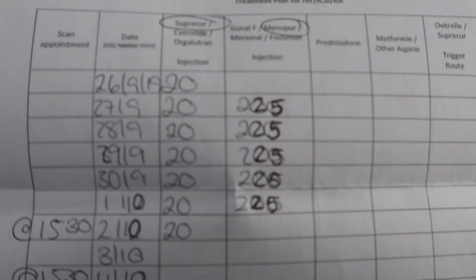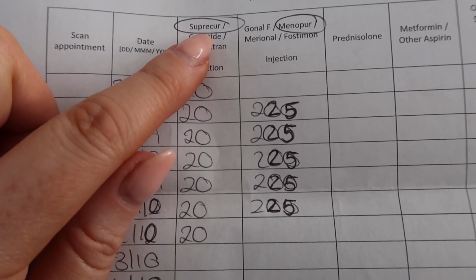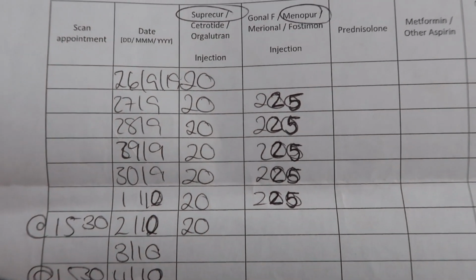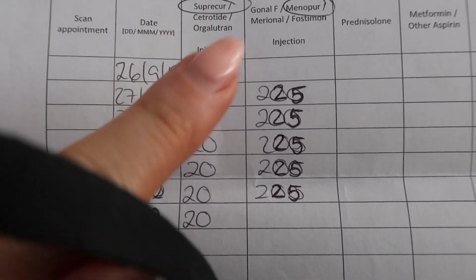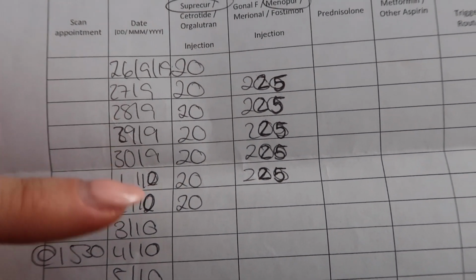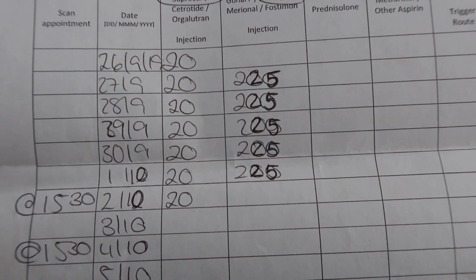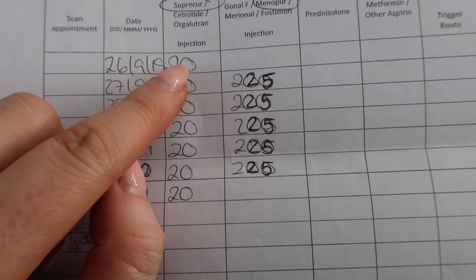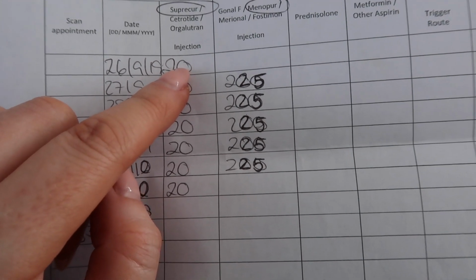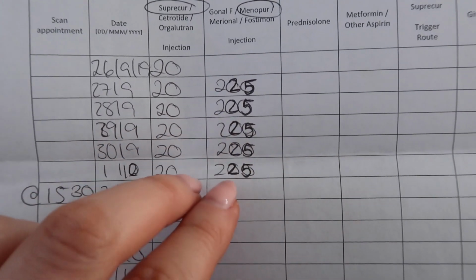So basically we have got the 2 drugs that I will be taking, Suprocure and Menopur. No idea if I've said those correctly or incorrectly, but they're the two that I will be going for, and these go up until I have the operation, the removal. So I'm starting on just this one tonight. I didn't think I'd be doing two, but I'm doing 2 injections every night.